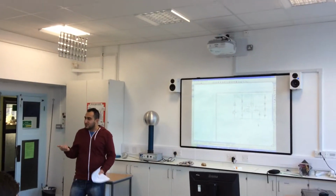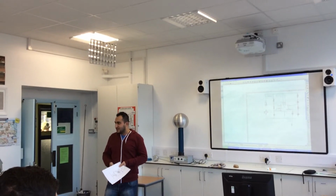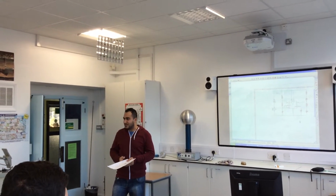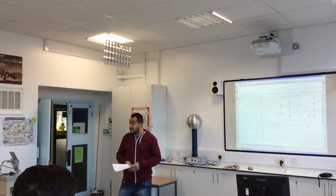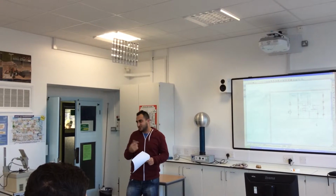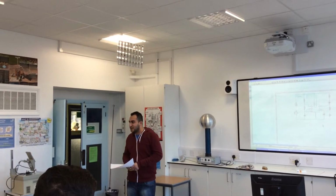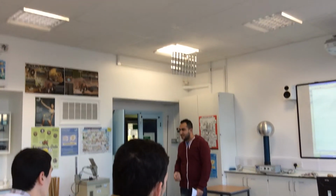Is DipTrace open source? DipTrace is free as long as you're only doing 2 layers. If you're doing more than 2 layers, you have to pay a rent. But for most purposes, even in industry, they only use 2 layers most of the time. PCBs have layers. So 2 layers is free, which is okay even for an industry. Only sometimes do you need more than 2 layers.